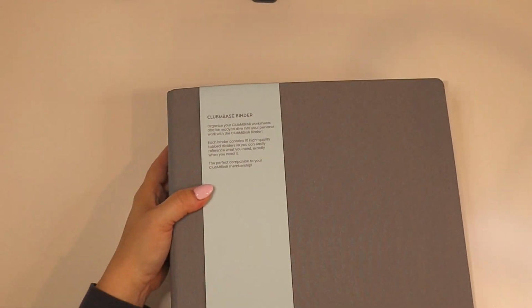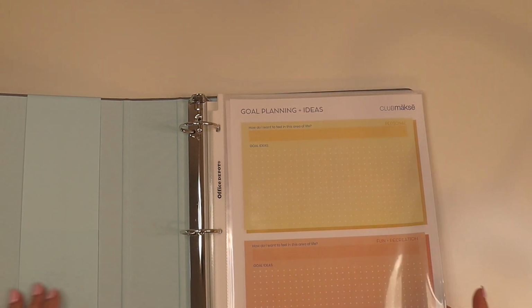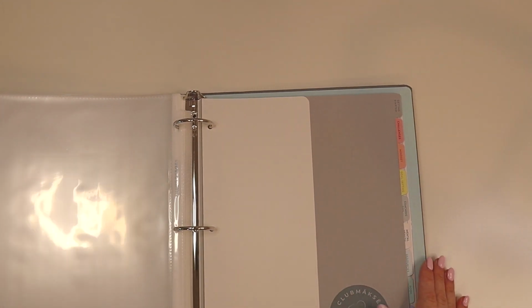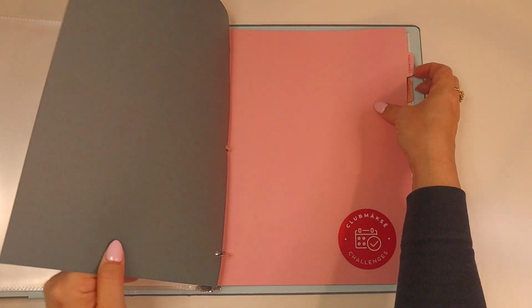And then we're gonna go ahead and open up this beauty. All right, so it does come with the styrofoam here, and we're gonna toss that. And I went ahead and added some items, but I'm gonna flip through to show you first what you're gonna receive here. Setting goals or getting started with your goals.